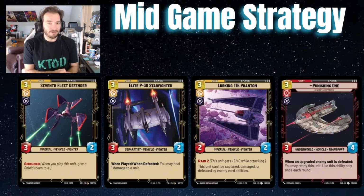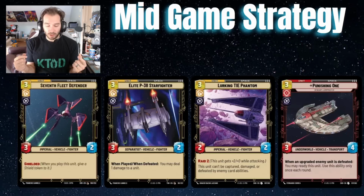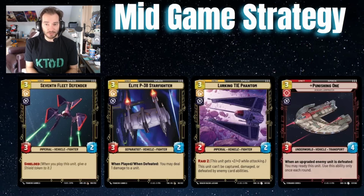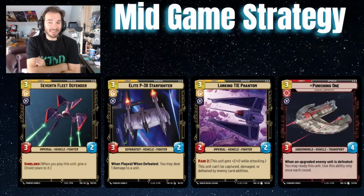The Lurking TIE Phantom is the 3-drop that we're most afraid to put out. It's really not great against any deck that has a lot of space, and because space is such a powerful strategy right now, a lot of decks will have space. If we didn't lead in space with something, Lurking TIE could be a little bit more open to getting killed by another ship. It's really not great into ECL decks. The thing is, when the Lurking TIE Phantom does come out and hit, it's pretty insane, and it can still be really, really good to hit off Triple Dark Raid, which we'll get to later.